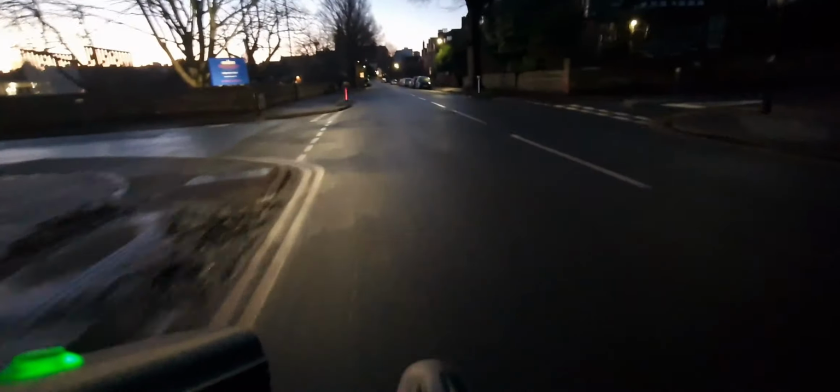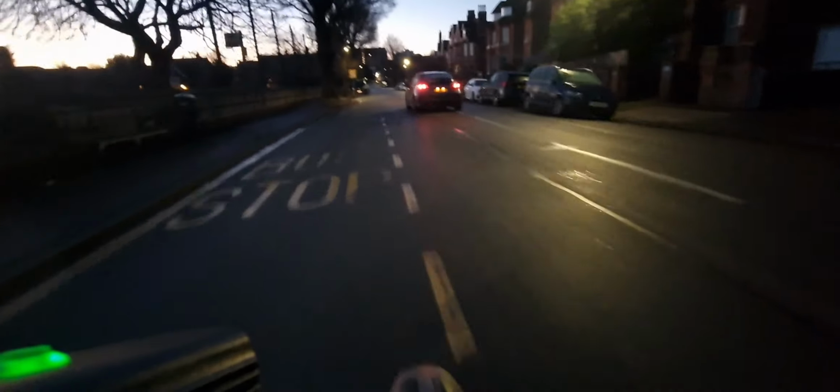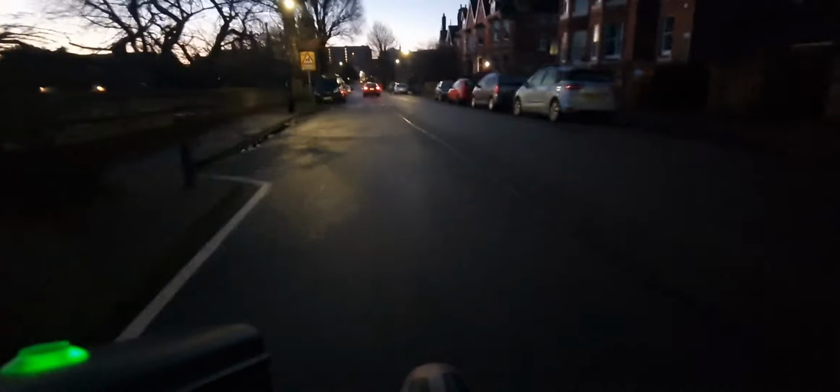Good morning guys, here I am, just left work and I'm now heading off down to the seafront. This is part 2 regarding riding this Oxygen S-Cross MK2 bike to show you what it can do, the capabilities of taking on some big hills.